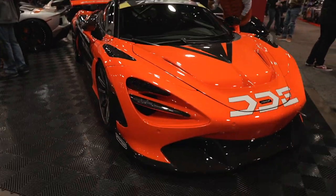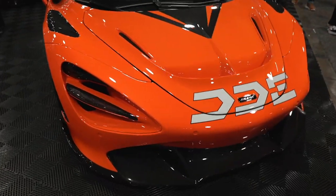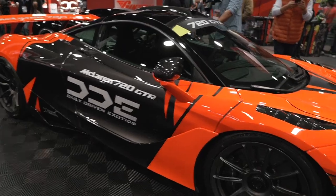Yeah, that's cool. A lot of you guys will know whose car this is. 720S GTR from DDE, with a really sick paint. Seeing it for the first time in person, this thing is insane.